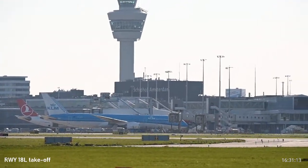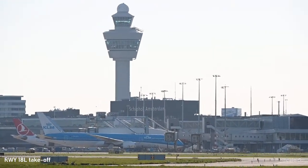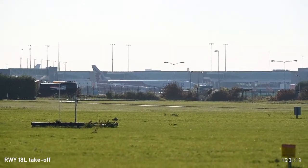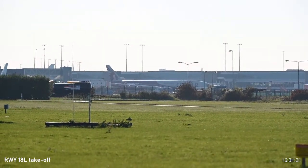Alright, so next up is going to be the Qatar. It is doing its startup sequence now. I will point the camera there so we can follow it.